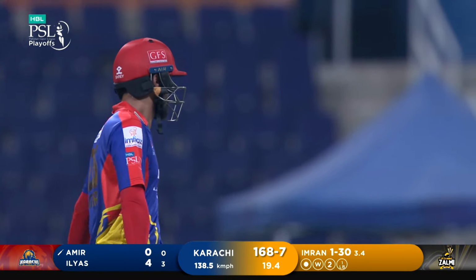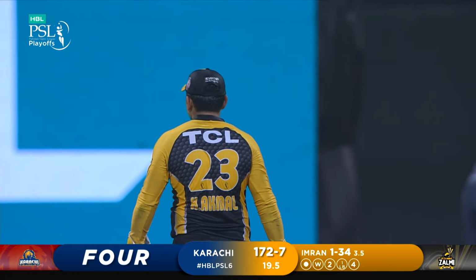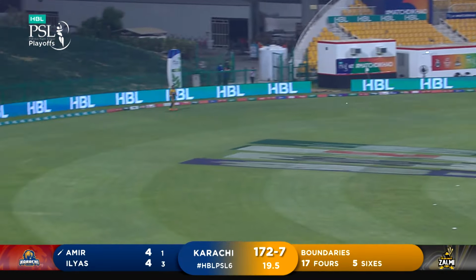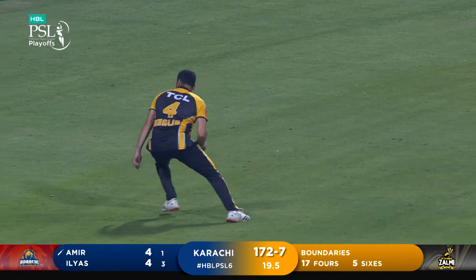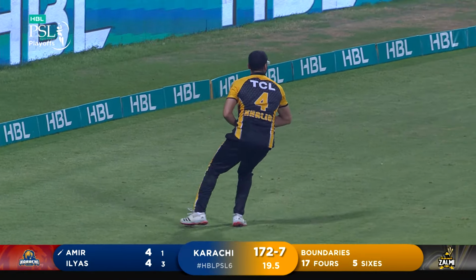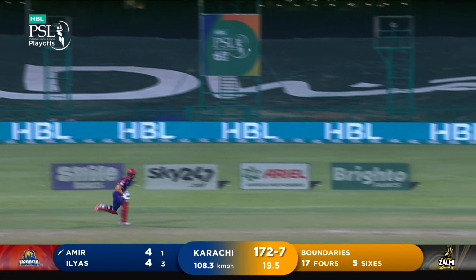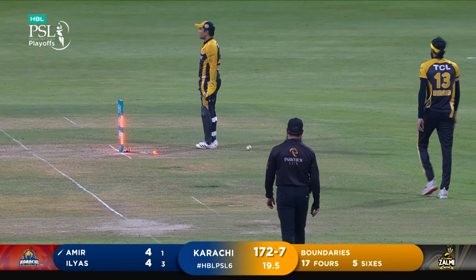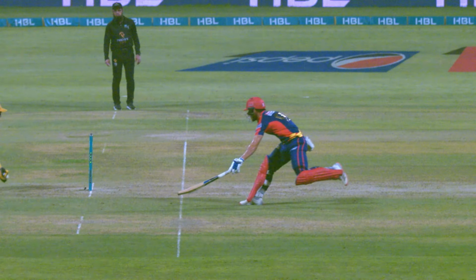Amir with an extra cover drive that gets him four. Backs the slow one, slogged into the leg side. Oh, misfield. That means they come back for the second. They're trying the third. And are they getting it?